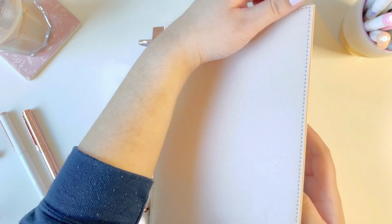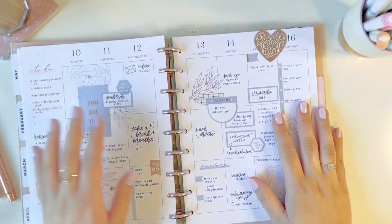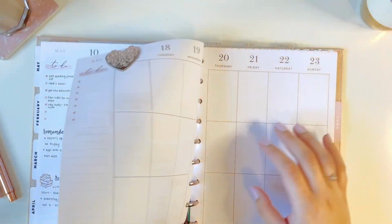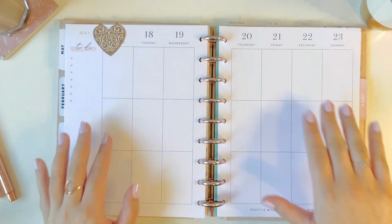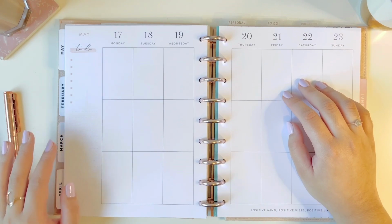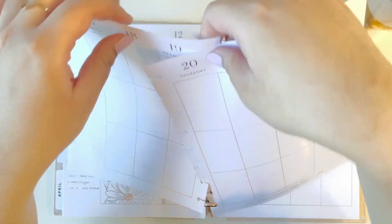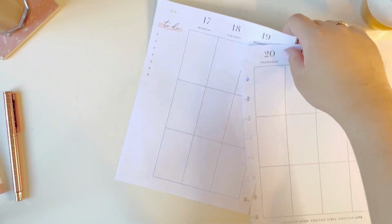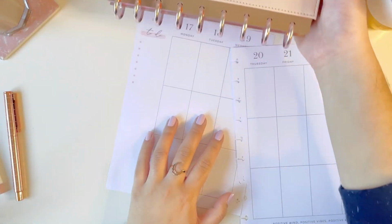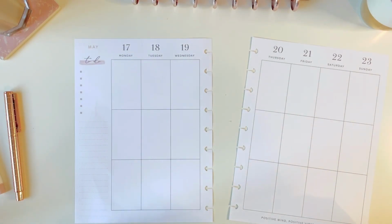Today I'm doing a little plan with me for a spread in my classic vertical Happy Planner, which is my catch-all planner. We've just finished another busy week and there's another one ahead, so I want to get all nice and organized for that. I've got my iced coffee and I'm getting started by pulling out the pages from my planner, popping them into a clear plastic sleeve, and then I'm going to pull all the stickers that I want to use this week onto some wax paper.